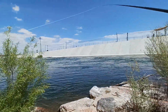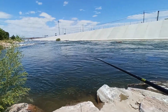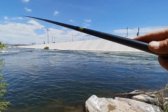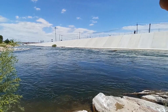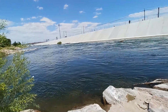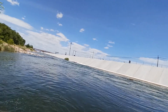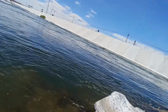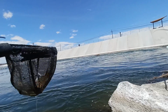All right, we got some super fast race car water right here in front of me. Let's see if something's sitting in it. There we go. Brown trout, tiny dancer. The color on this one's nice.